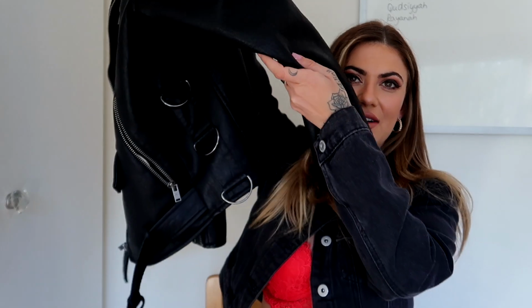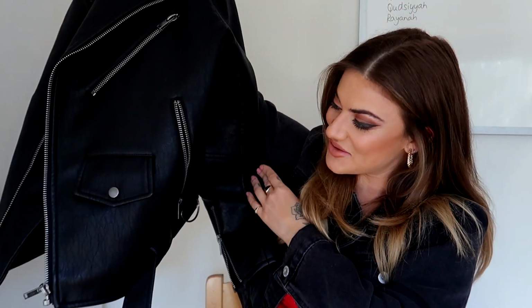It's got these, this is not an eyelet. What is this called? Hooks, loops, chain thingies. I don't know what to call them. Whatever. You can see them for yourself. They've got them down the side here. Hello, hello. They've got them down the side here as well.